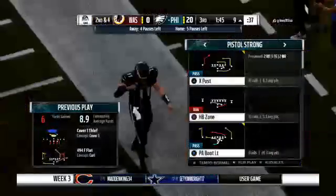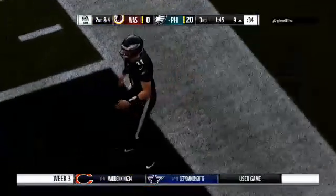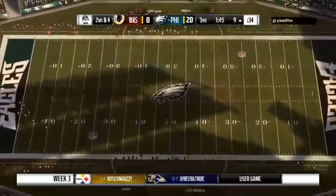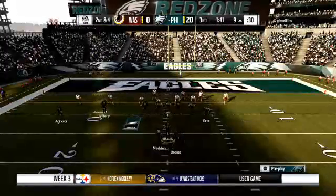The improv on the scramble there gets him 6, and it'll be 2nd down. Okay, he's not going to get the first down, but this is still a nice job of buying some time and then running to get to the sideline and get out of bounds and avoid the big hit. Black, come on.